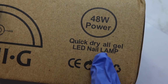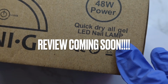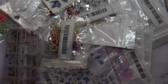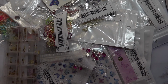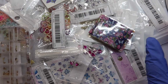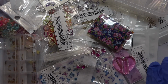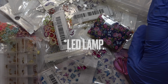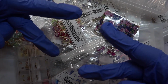I also got a quick dry all gel LED nail lamp, and this thing was $4. I think that would be a really cool video, especially if it works and anyone's on a budget, they can get that. I will put all the links in my description so you guys can click on them and check it out, see if there's something you like. I do recommend it. Everything was super nice, especially these nail tips for like $4, and they're strong. So I definitely recommend those. Like I said, I think the most expensive thing was like $4, and I believe it was that UV lamp and maybe these tips, but everything else was under $3. So definitely check out Shein for some super cute nail art.